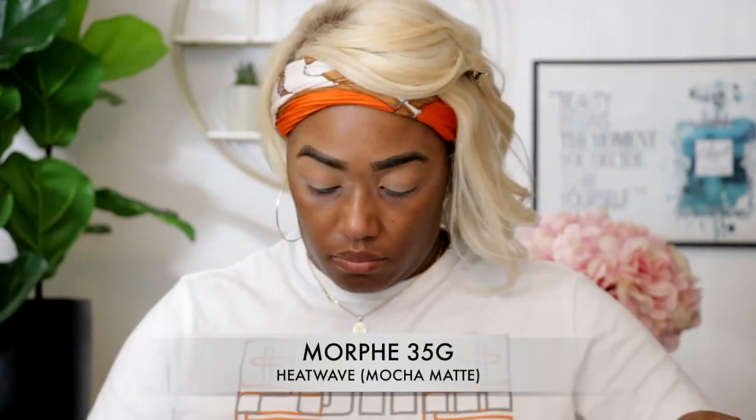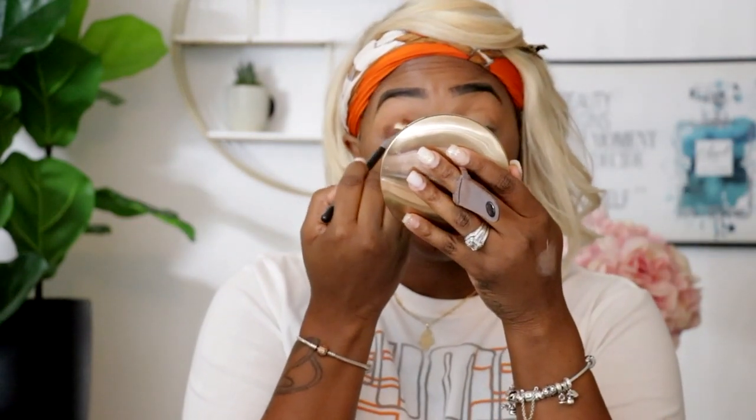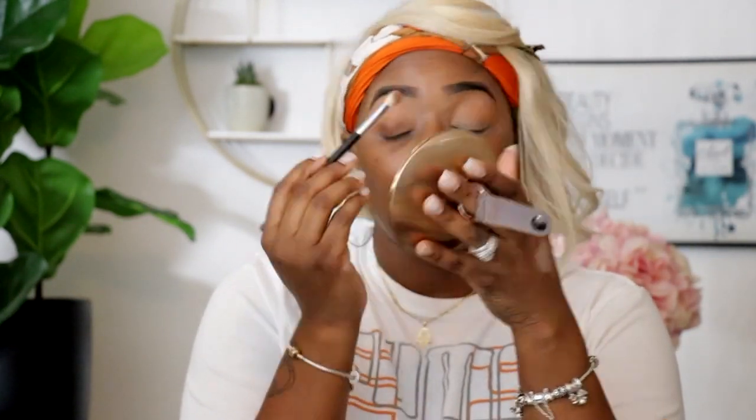So I'm gonna take this pretty rich mocha brown color. I love it. It's not mocha brown, it's more like a redwood brown kind of color, but anyway, in the pan it is freaking cute. So I'm gonna take this color and saturate it with my brush, and I'm just going to start out on my outer V, and work my way up into the crease area and into the inner corner of my lid.